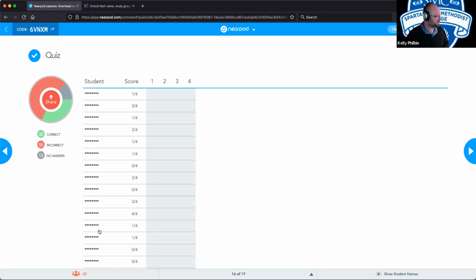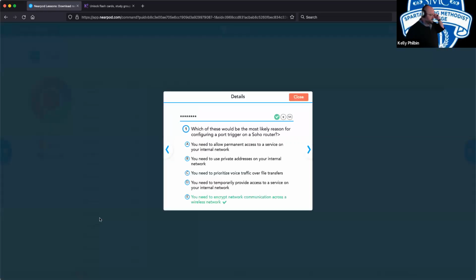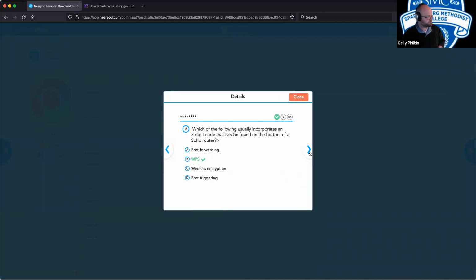All right, let's take a look at it real quick. Which of these would be the most likely reason for configuring a port trigger on a SOHO router? Private access on your network, you need to prioritize voice traffic over file transfers. Port trigger, okay. Encrypt network communication across a wireless network. And that kind of leads into when one device communicates, it opens up the port for the other one to communicate back. So we'll probably need to go into that one a little bit more.